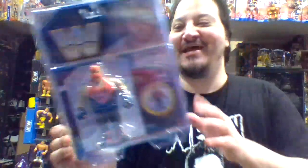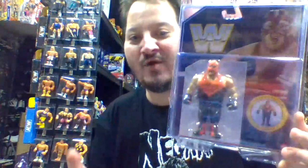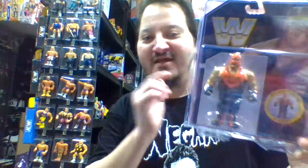Absolutely love the fact that one, yes, you add Vader to your roster. Got to be pumped up about that, but also they did him right and they gave him an incredible overall look and pose to the figure, which is amazing.